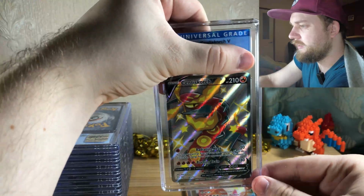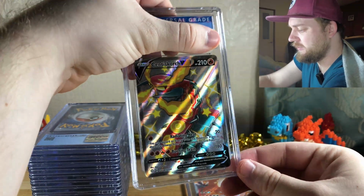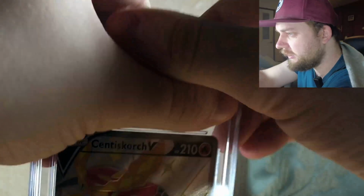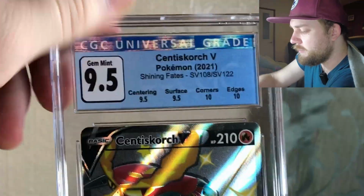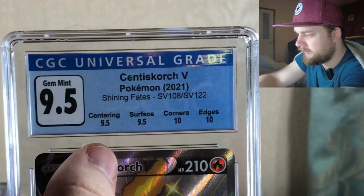Oh, here we go. So Centiskorch V, but this one's the shiny variant. This was just a card I put in because I love Centiskorch, simple as that. I know it's not a card that's going to fetch any value even if it is graded. Again, I thought this one was pretty spot on. Oh god, there's so much dust. Is that a crack? Nope, just a hair. Okay, so the grade is a 9.5 as well. There you go. Oh my goodness, look how close it was to a 10.